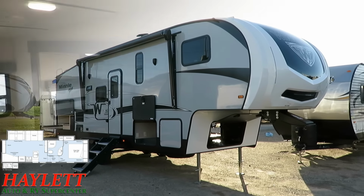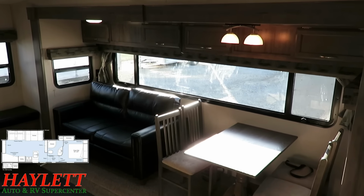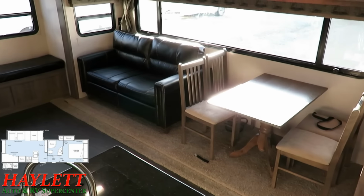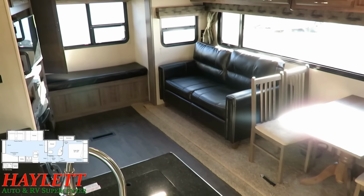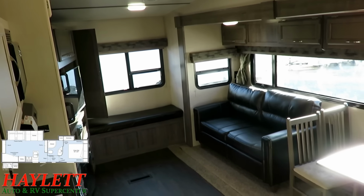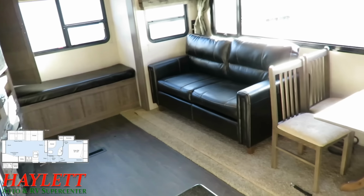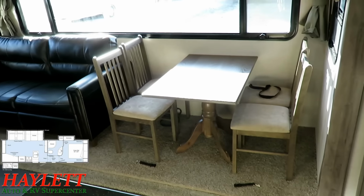Speaking of different, let's step inside. Again, right from the start, that giant panoramic window throughout this super slide. I'm not going to say no one's ever done it in towable RVs. I sure can't tell you another time I've ever seen it done. These guys, they all borrow concepts from one another. I mean, this entire floor plan is really a concept borrowed off the Cougar half-ton series, like those that we carry here at Haylett's. But they've all been done differently, and that's what I like about this.